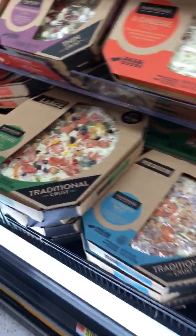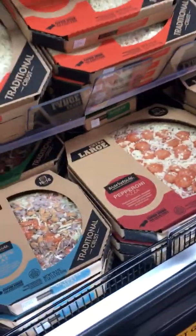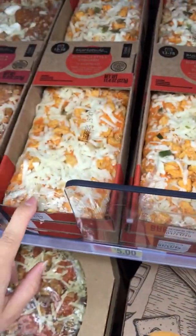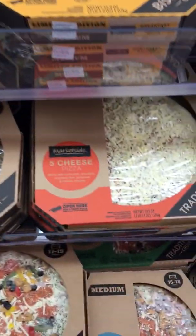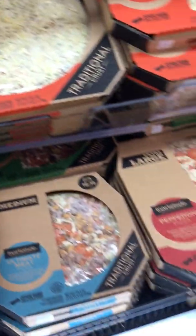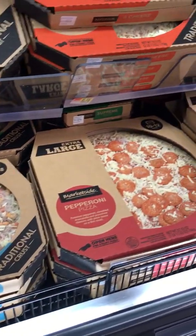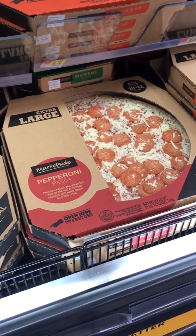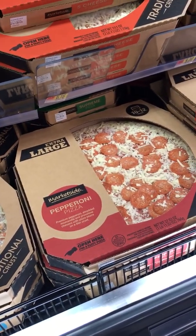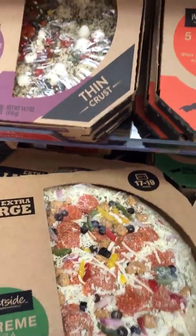You mean this one, the Supreme? I like the Supreme. Oh, that one. She's telling me that she wants this one, but I don't think you want that one. That one is Buffalo. Daddy would like that. He might. So I'm going to decide between this one. Let's see. I think I'm going with the Supreme right now.